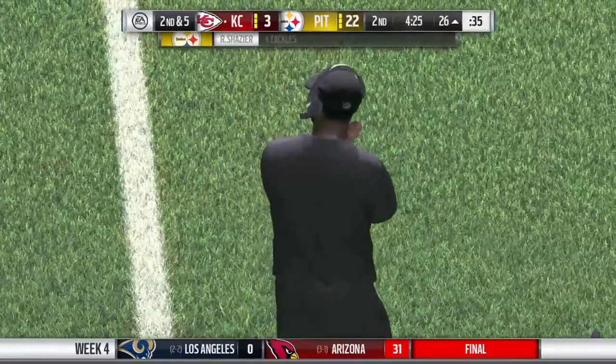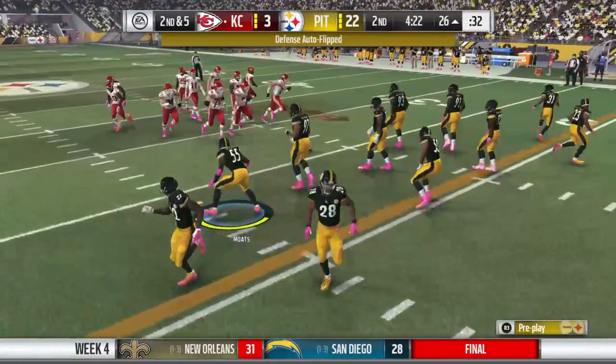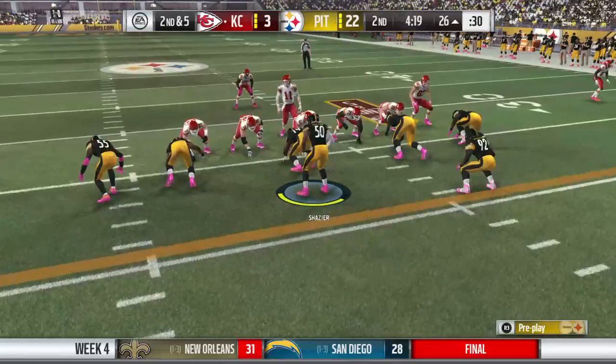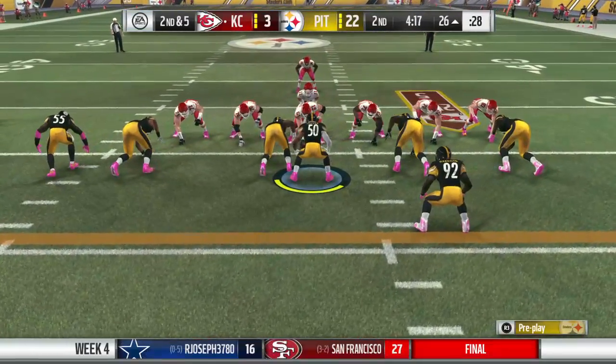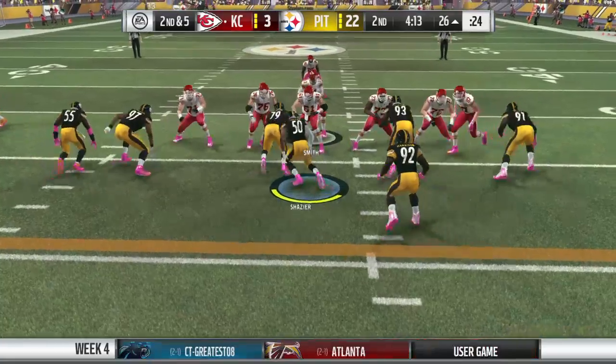That brings up 2nd and 5. And that's exactly what you want on a first down run. Pick up 5 yards, bring up 2nd and 5. The defensive line, though, they've got to figure out a way to out-leverage the guys up front because the offensive line is winning at the point of attack.